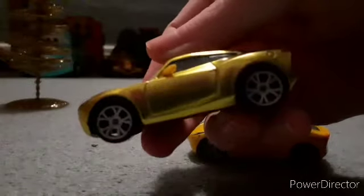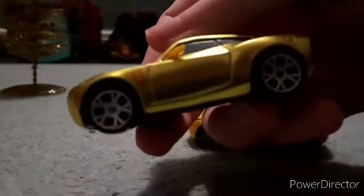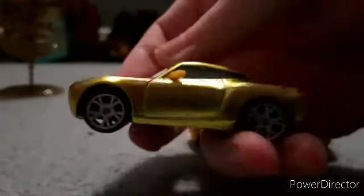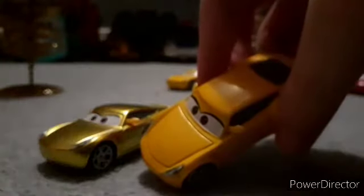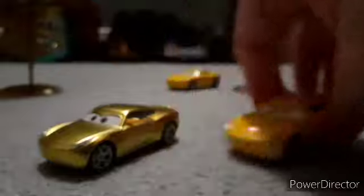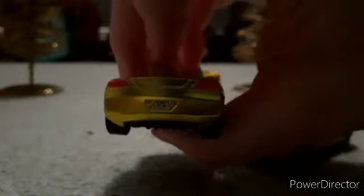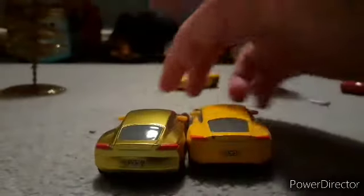She has a Rusty's Racing Center Team 95. Sorry if I'm moving the camera there. There we go. Now her side view mirrors though are the normal yellow color, which is a little bit disgusting. That's the only gripe about her. Gas cap. License plate is C01-06A, which is a reference to her actress, Cristela Alonso.